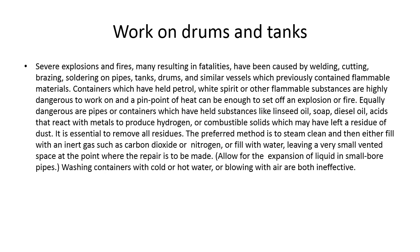The preferred method is to steam clean and then either fill with an inert gas such as carbon dioxide or nitrogen, or fill with water, leaving a very small vented space at the point where the repair is to be made. Allow for the expansion of liquid in small bore pipes. Washing containers with cold or hot water or blowing with air are both ineffective.